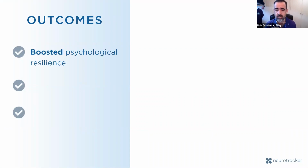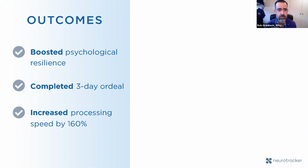In the end, we boosted his psychological resilience. He did complete at that time. And he also increased his processing speed by 160%. Now, I didn't work so much at progressing him. I just wanted to see an improvement with him. So that 160% improvement was very early on. And then I would just hammer him with really hard speeds that were way faster than he would look for. But he needed to deal with frustration. I needed to turn the frustration up to level 1,000% so he could get comfortable in feeling overloaded.